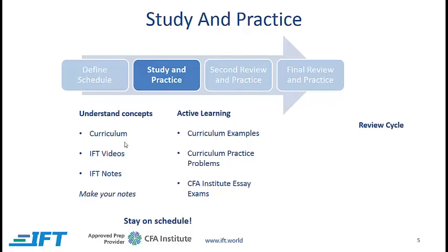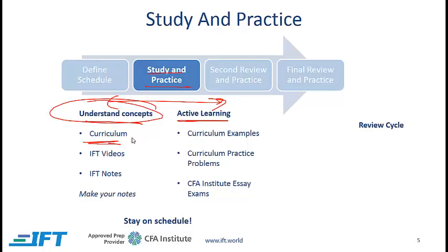Then step 2 is to study and practice. And this is really the major step in this entire process. Here you need to understand concepts, and then you also need to practice or do some active learning, and I'll talk about that. In terms of understanding concepts, I would say that the curriculum should be at the heart of your studies.